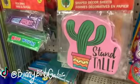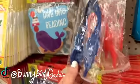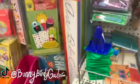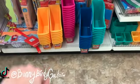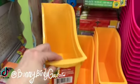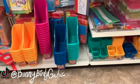Oh, look, you guys, stand tall. Stand tall like a cactus. Kids jumbo tweezers. Yeah, we're starting to see a lot of back to school and teacher items already. We have the little organizers. What are they calling these? The book bins for workbooks. Really nice. If you see these and want them, please get them now. Items like this tend to go really fast.